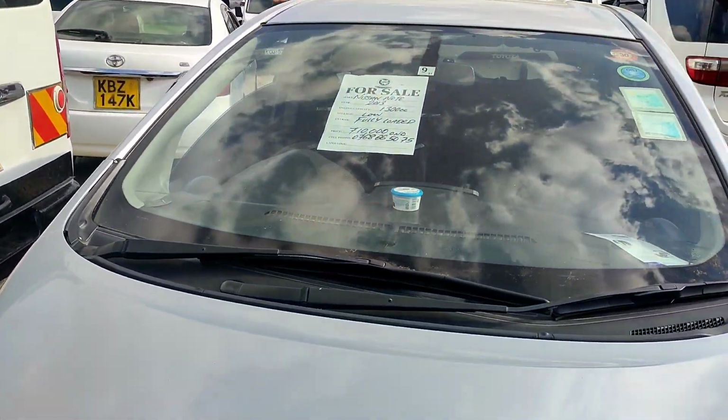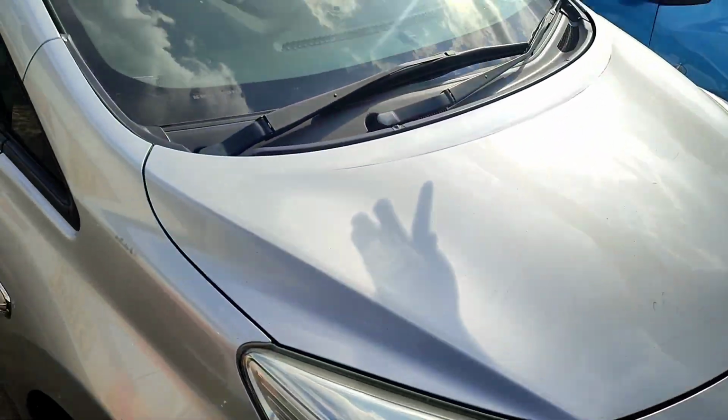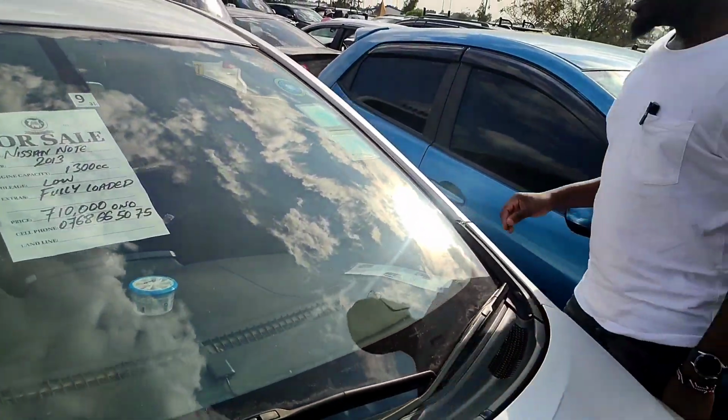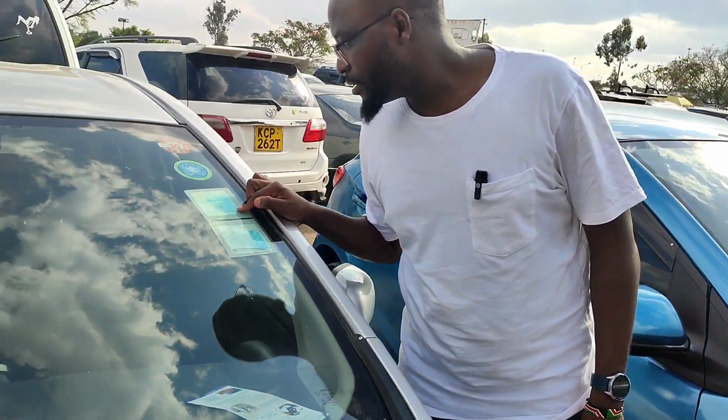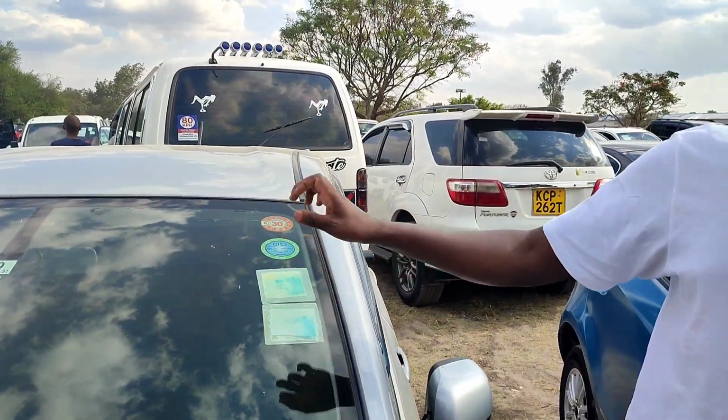Here we have another Nissan Note, a model of 2013, being sold at 710. If I check here at the insurance again, it's written private and an old insurance. So this tells me that probably, again, not used for public service. So we will continue like this and see what next.